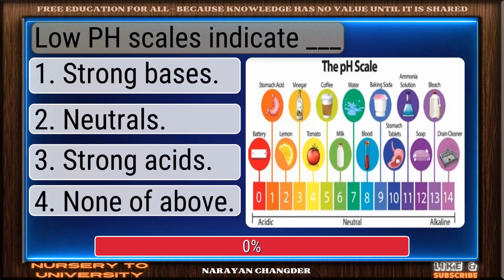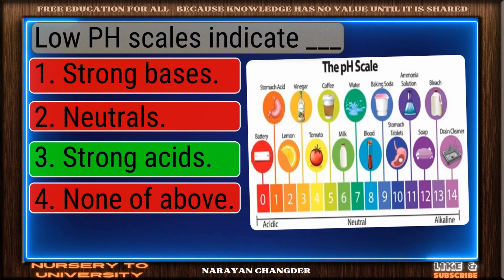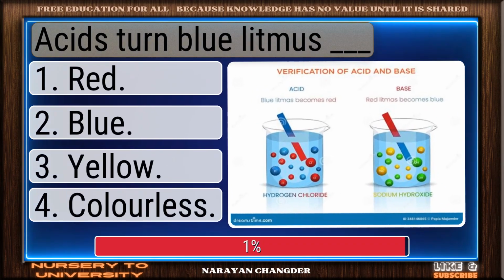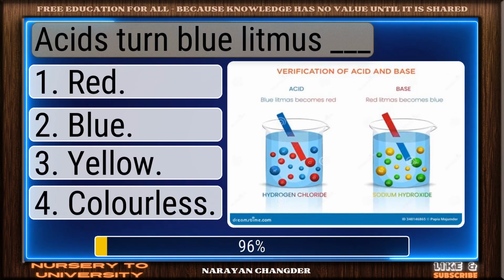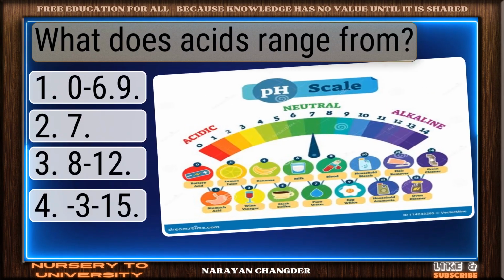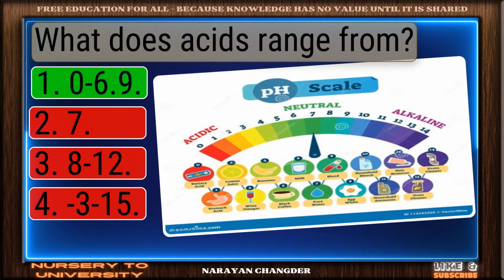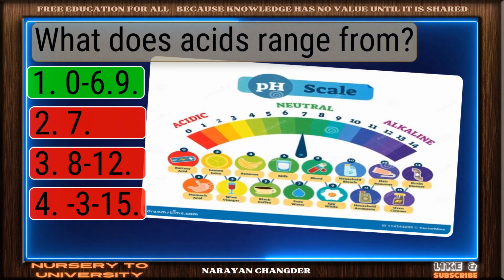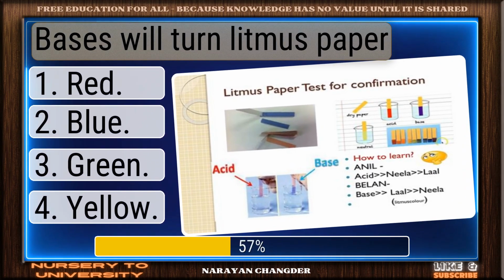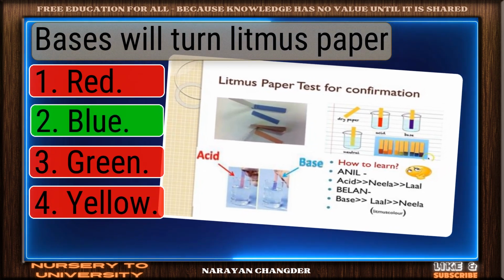Low pH scales indicate dash. Clear logic. Your choice strong acids is sound. Acids turn blue litmus dash. Smart pick. Red is the correct choice. What does acids range from? Right again. 0-6.9 is a valid answer. Bases will turn litmus paper... Excellent choice. Blue is the right answer.